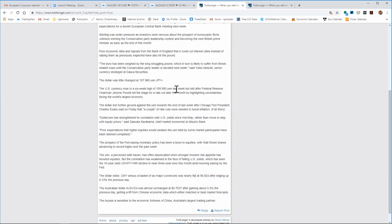which is up in the dollar yen, after Federal Reserve Chairman Jerome Powell set the stage for a rate cut later this month by highlighting uncertainties facing the world's largest economy. The dollar lost further ground against the yen towards the end of last week after Chicago Fed President Charles Evans said that a couple of rate cuts were needed to boost inflation.